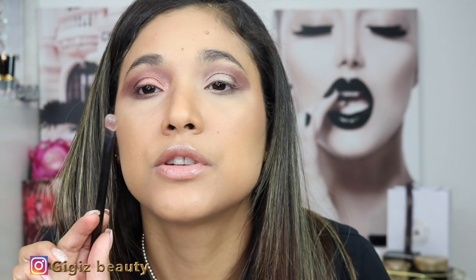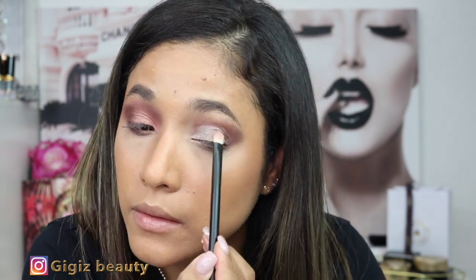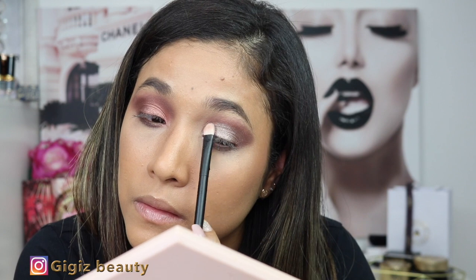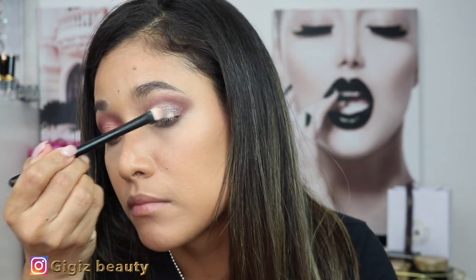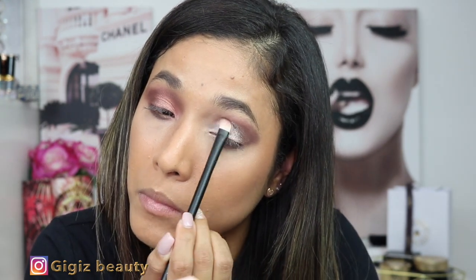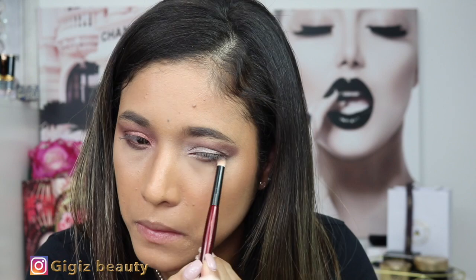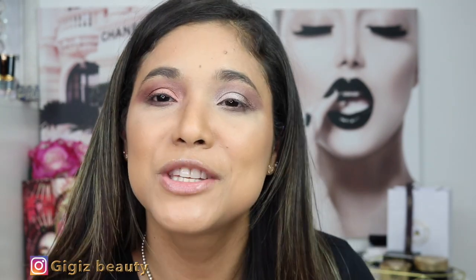This shade is softer than the other one. I'm picking up the product just okay. I don't feel like I have to dig into those pans to get the product. I still want to wet it. I'm gonna take the dark shade for my lower lash. Okay, so let me just do lashes, finish my face, and then I'll be right back.